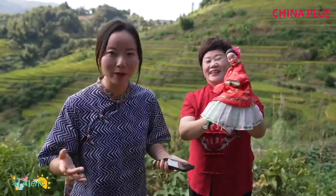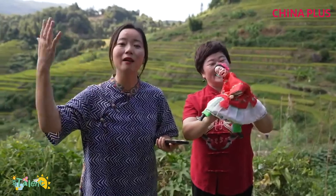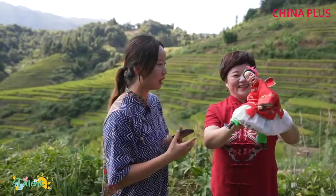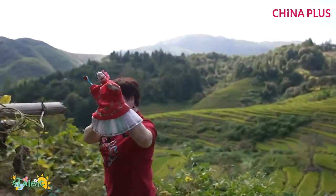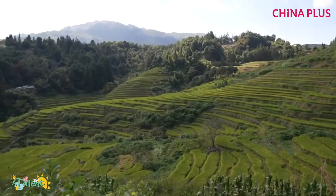And today, as you can already see from the pattern, today's show is an introduction to the earth buildings and also an introduction to the beautiful local intangible culture. So nice. I love it. I love her red skirt and red top, and with the green terrace fields as background, it is just such a sight to see.